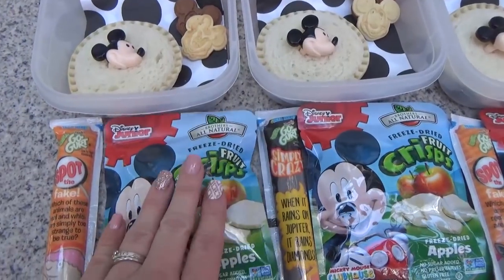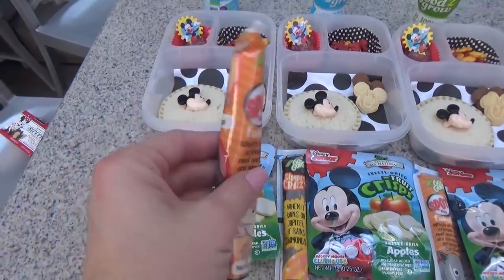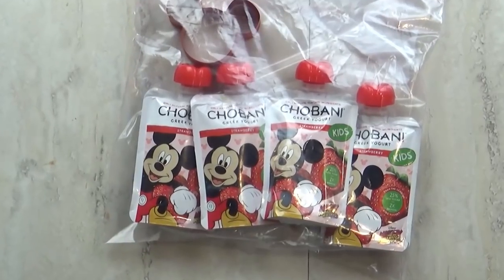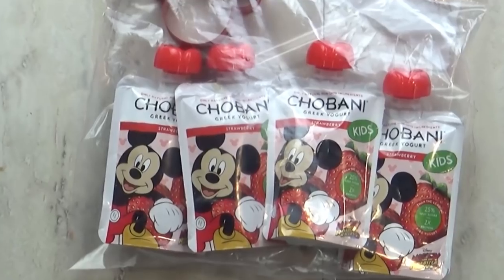And then I have some yogurt, but unfortunately I forgot my special yogurt at home. I had these Mickey Mouse ones and I just forgot to bring them. These ones would have been really cute with today's lunch. And I also forgot the vegetable. I left it at the hotel.